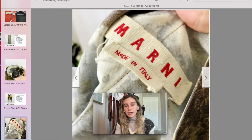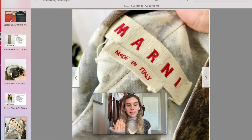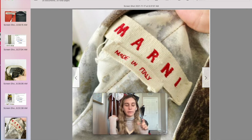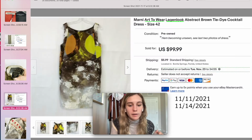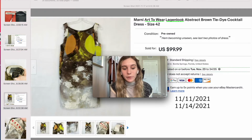It says Marni like this, made in Italy. And don't freak out if you see the tag like this and you don't see a size. The size is actually elsewhere on the dress. It's different. Here, I'll show you. Let me move myself here. As you can see, the size tag is in a different location than the brand tag.